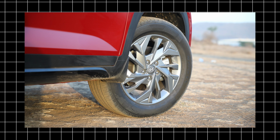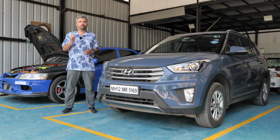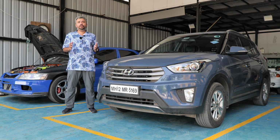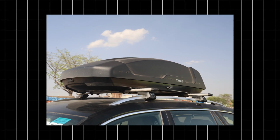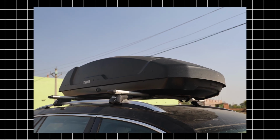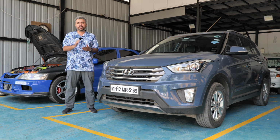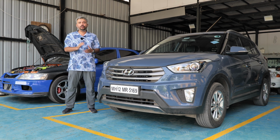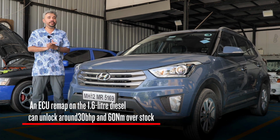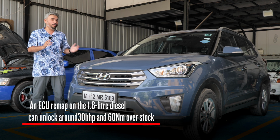The Creta, particularly in diesel form, is a really great mile muncher, so I would focus my mods in that direction. Now it has really great roof rails, so you could source a roof box to carry extra luggage because the 400-liter boot might not be sufficient if you're traveling with the entire family. Roof boxes can range between 50 to 90,000 rupees, which is a bit steep, but again, you could source them used. The 1.6 diesel can be equipped with a stage 1 tune, which will give it a lot more performance, but also be sure to upgrade your brakes when you do that.